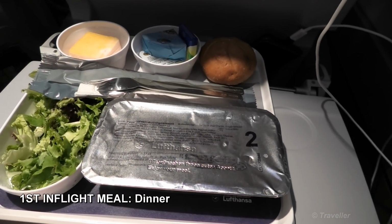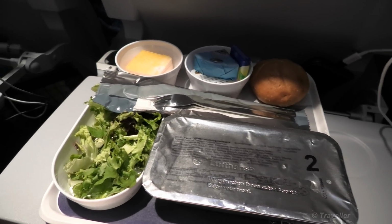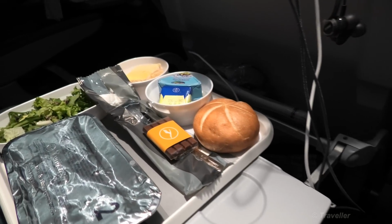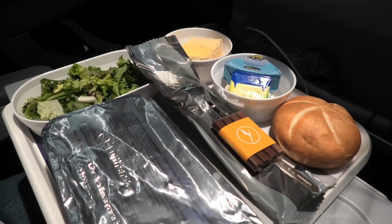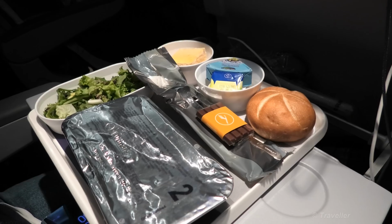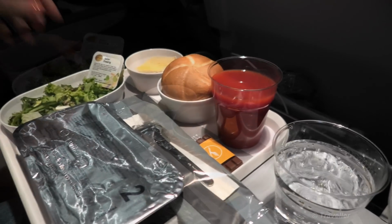Dinner has been served, but since we're sitting in the back, there were no choices left. The only choice was pasta. There was a choice between chicken and pasta, but the chicken's unfortunately finished. We can have a look at the food now in a moment. I see it's a nice looking chocolate there. I took tomato juice and sparkling water.